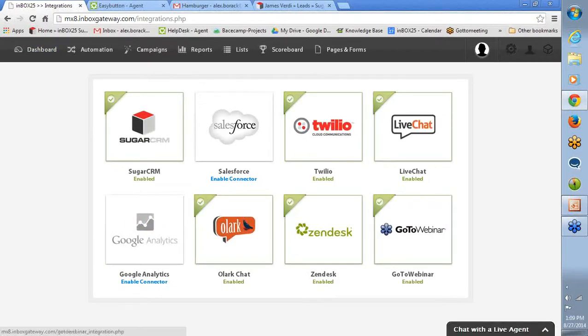As you can see here, these are all wonderful integrations that INBOX25 has to offer you. But we're going to go to the Zendesk one. If you'd like to view a webinar on our GoToWebinar, Twilio, or live chat in Olark, please refer to them on our YouTube channel or knowledge base.